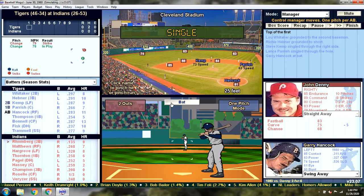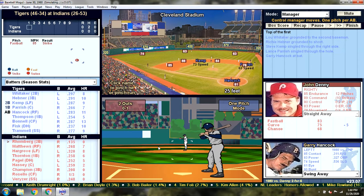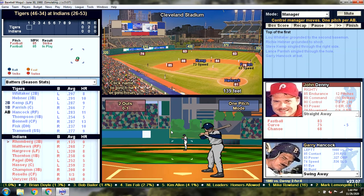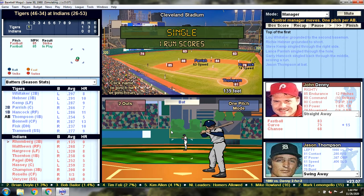Gary Hancock had the day off yesterday against the lefty. We had a newly acquired Bob Baylor in there. And Gary Hancock gets a base hit up the middle. Kemp does score from second base. Parrish holds at second, and we have a bit of a 2-out rally going.